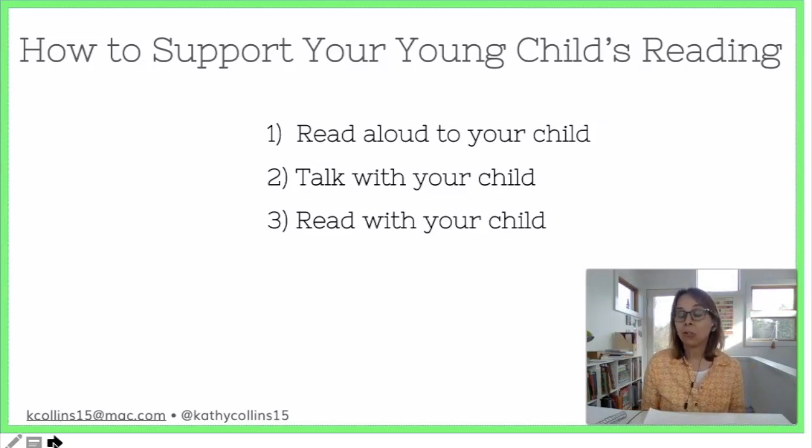The second is talking with your child and your children as much as possible. There is such a close relationship and correlation with speaking skills and reading skills. And the more we talk with our child, the more we're supporting their vocabulary, their grammar, their syntax, their content knowledge. So having conversations with your child especially about their topics of interest. When your child is paying attention to something, it's so important to wrap that up in words and language.